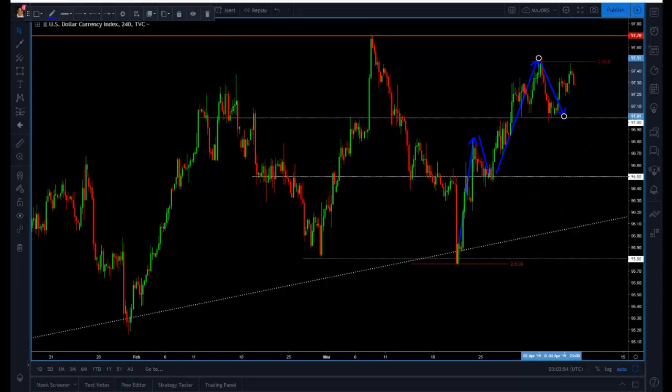but of course we are going to keep our eyes on what the Fed actually does, not what Trump says. But we remain very bullish on the US dollar, like I told you before, and this is the structure that we are looking at, all right?